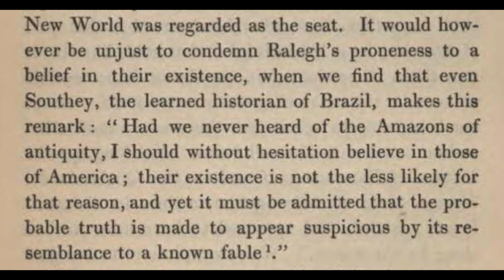It would, however, be unjust to condemn Raleigh's proneness to a belief in their existence, when we find that even Southey, the learned historian of Brazil, makes his remark, "Had we never heard of the Amazons of antiquity, I should without hesitation believe in those of America. Their existence is not the less likely for that reason, and yet it must be admitted that the probable truth is made to appear suspicious by its resemblance to a known fable."